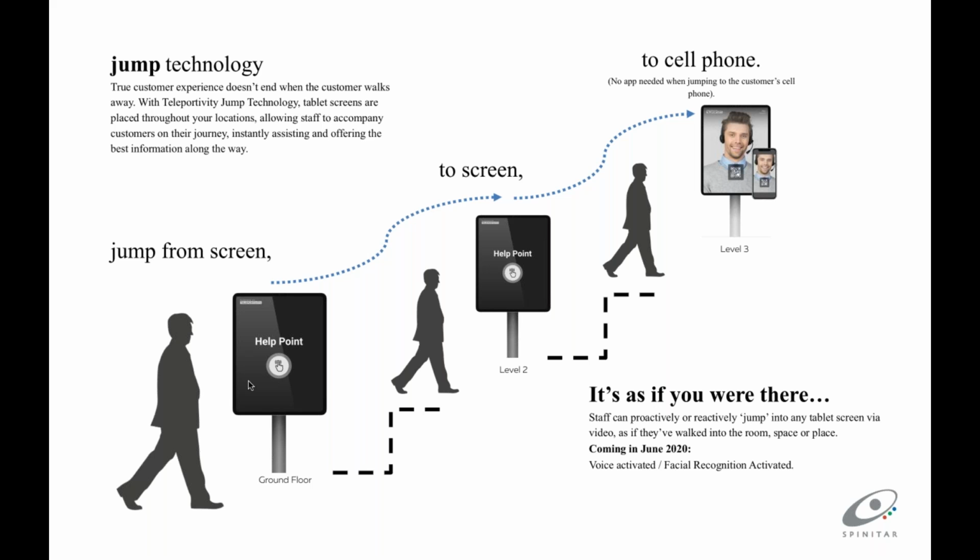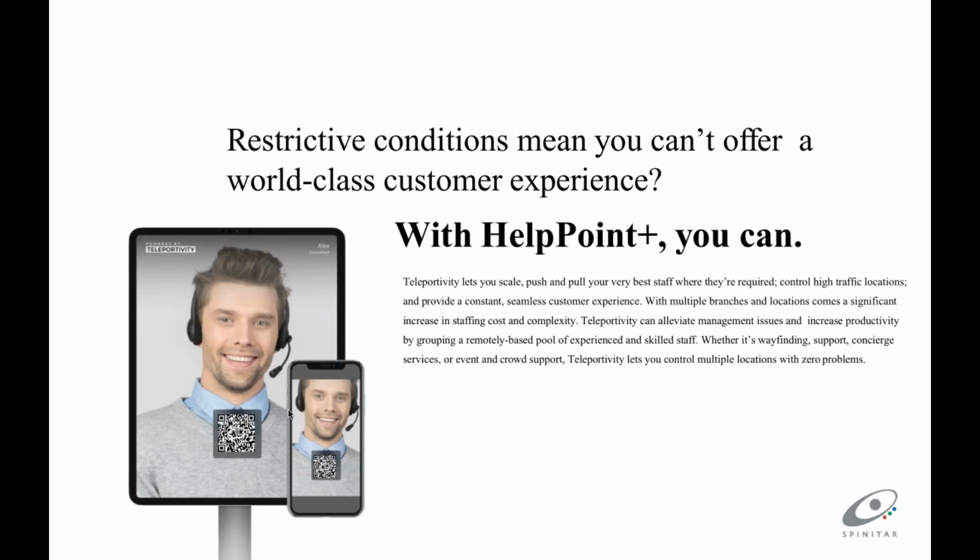So really, the teleportivity experience has been designed to deploy your staff anywhere they need to be deployed and have an experience that is completely unique. And in today's environment, it is almost one of the most relevant technologies you can be thinking about right now for how you start to open those doors and make it the best experience possible.